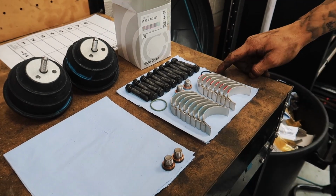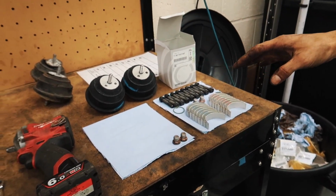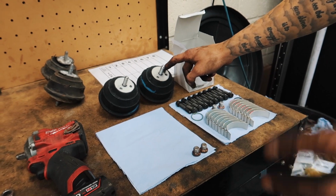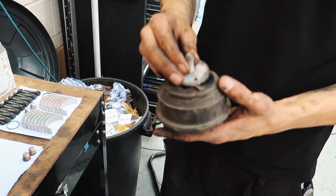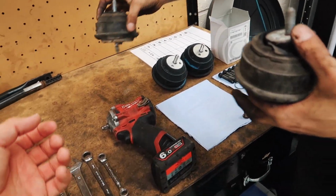Again, genuine OE. These are the O-rings for the two oil lines I was saying about. Some people don't change them, I don't think, but we do anyway because they're coming out anyway. New sump bolts, new engine mounts. Wicked. Which again, some people don't do, but it's silly because as you see on yours. These mine? Actually, these are yours. Oh my God. It's actually broken. Holy shit. So a lot of them, like your other one. That's crazy.